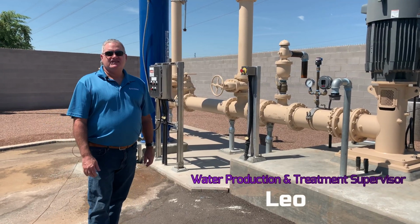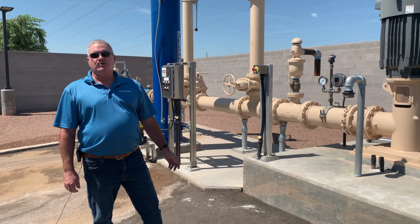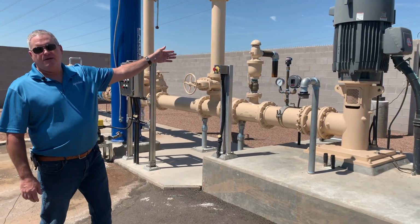This is well number 26. This is our latest well that we just put online here for the City of Avondale in April. And let me walk you through a little bit of what you're seeing here. This is the actual turbine pump motor.